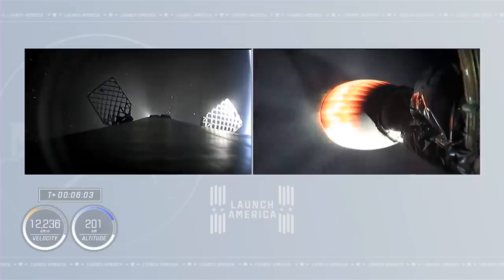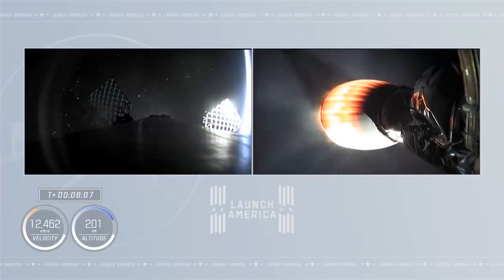Right on cue, those check-ins on the second stage performance once a minute. Everything's looking good on that second stage. Propulsion is nominal.